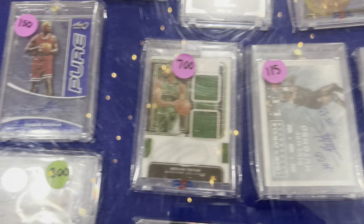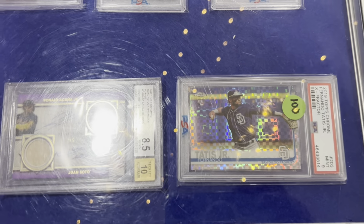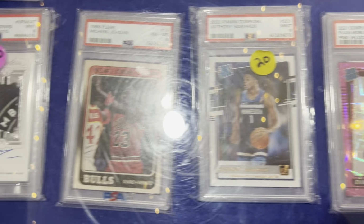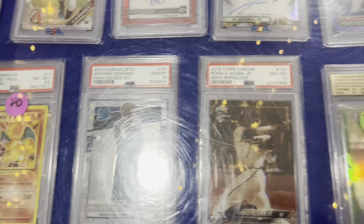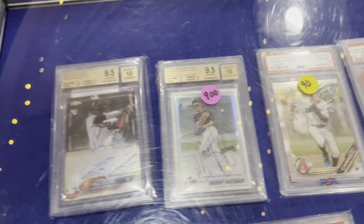I've got to give you guys a good look at everything that's at the show today. It's not a huge show, I think about a 40 to 60 table show. It looks like all the tables are pretty full today. That's a nice one there, Acuña and Soto. He's even got some Pokémon for the Pokémon fans here. Got some Otanis, Acuñas. It's a nice Clemens rookie there. A little bit of everything he's got over here.